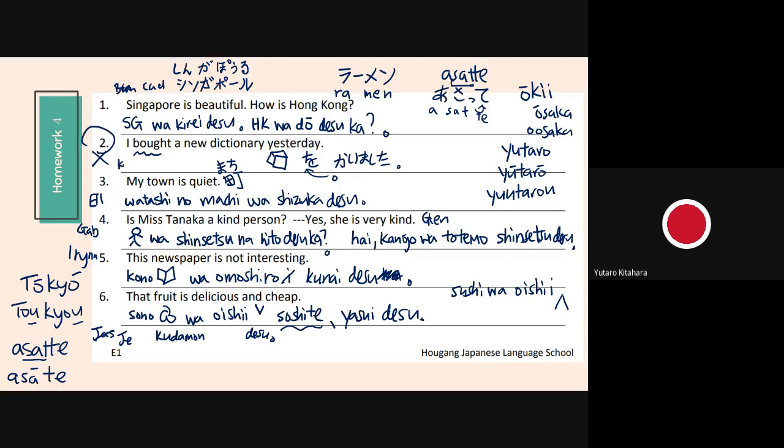Number two. Yesterday I also hadn't taught you all yet. Kino, atarashii jisho. I think most of you know what this is. Atarashii jisho wo kaimashita. Or watashi wa kino. Okay, never mind, time we haven't learned. I think that one is out of syllabus really, so don't worry about that. Any questions? Okay, simple.